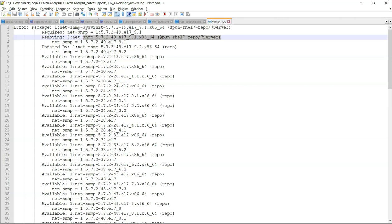Now there are some other patches here as well, like this one on line number 5, net-snmp, and it has a repo at the end. The patches which have the repository name at the end are usually installed on the operating system. And the patches that have repo at the end are the patches for which yum is checking for an update. Now for net-snmp, the version is 5.7.2-49.el7_9.1, and it is updated by net-snmp 5.7.2-49.el7_9.2. So this patch on line number 5 is actually an updated version of this patch. Yum is trying to update the net-snmp on line number 3 to this, and it then lists down all the releases that are available.